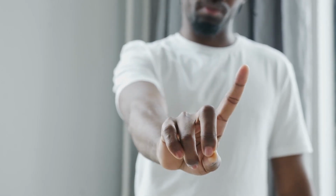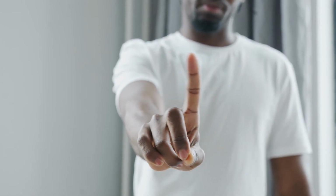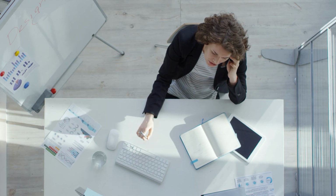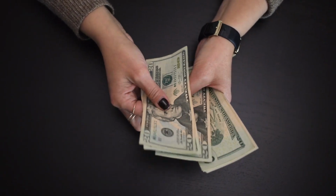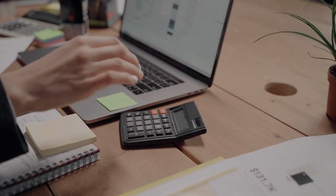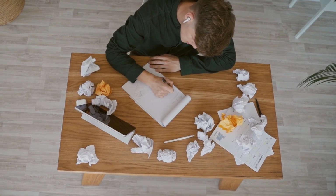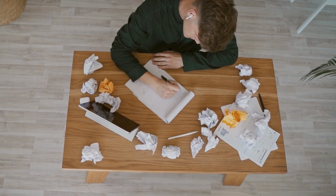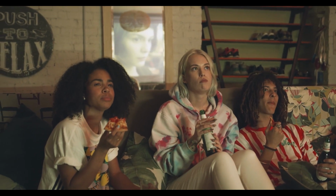But before we start, let me just tell you that this method is not a get-rich-quick scheme. It will not and cannot replace your day job. However, this method can help you earn extra income from what you are earning right now. It will not make you a millionaire, but it can help you with your day-to-day expenses. All you need is a little bit of time and effort, and it will be all worth it. Now that's out of the way, sit back, relax, pay close attention, and let's get started.